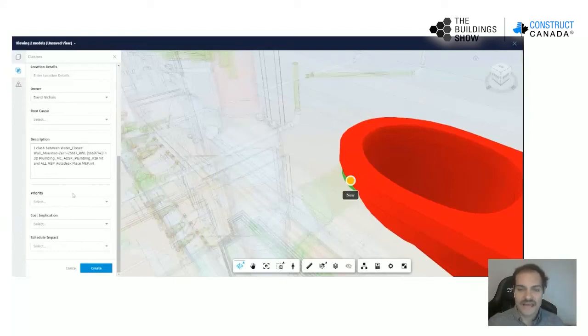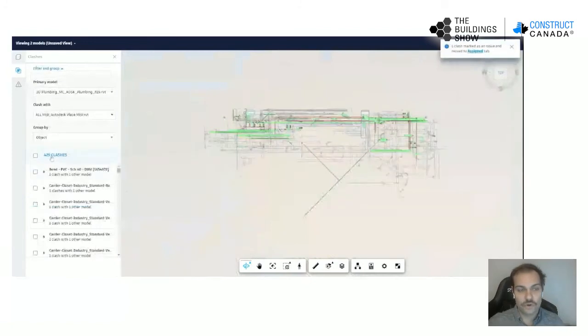But hypothetically, I can add my own custom attributes here for priority list, or cost implications, or schedule impact. All this information is completely customizable down here, so you can have that information relevant to what's important to you and your company. Once you create this issue, it's actually going to reduce it from the total amount of clashes.